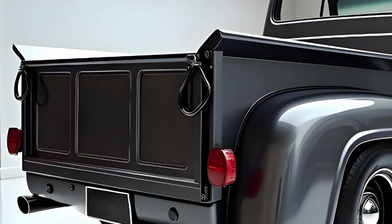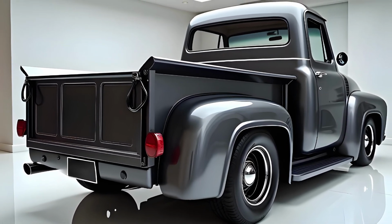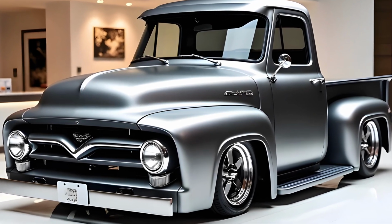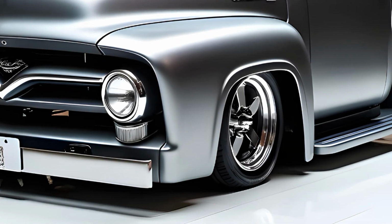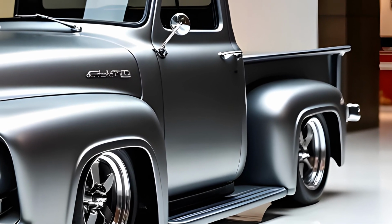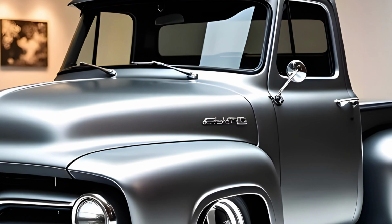Under the hood, the 2025 F-100 offers a choice between a fully electric powertrain and a hybrid option, giving drivers a chance to experience the power and torque Ford is known for, while keeping the environment in mind. The electric model boasts an impressive range, making it perfect for long drives or heavy-duty tasks, while the hybrid option gives you the flexibility of an internal combustion engine for those longer trips. Ford's engineering team has worked tirelessly to ensure that the performance doesn't fall short of expectations. Whether it's towing a trailer or navigating rough terrain, the F-100 can handle it all with ease.